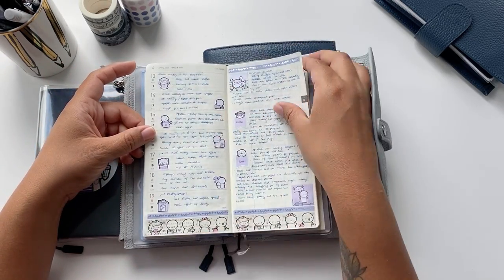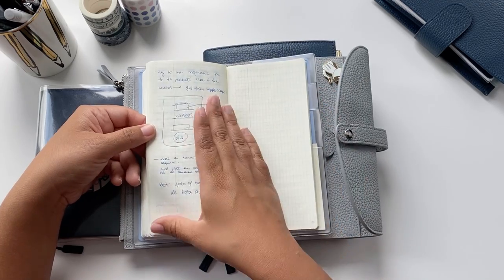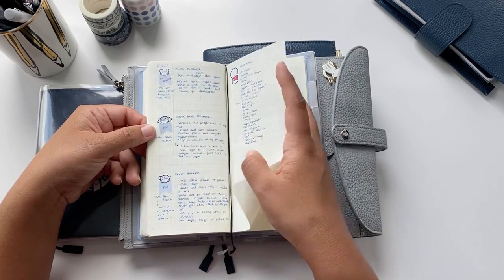Yeah, so this is how the pages are. And what is also nice about the Hobonichi is that you have a lot of notes pages in the back. Normally, I just do some notes, lists, and things that I want to keep, but I don't have a space to put, but I don't want to forget.